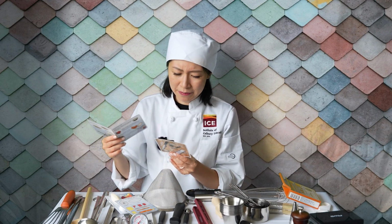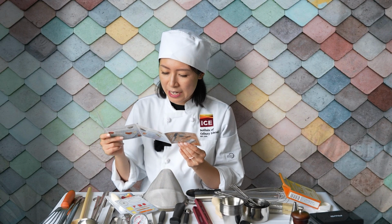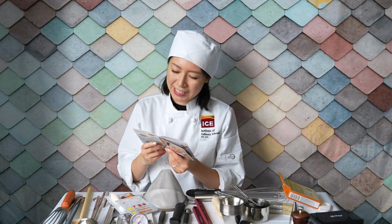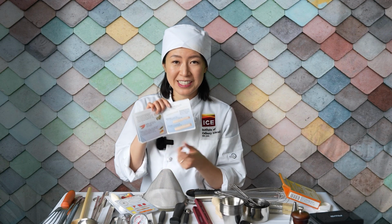All the names are like concasse, oblique, short julienne, sliver. I'm sure we will learn all of this. Oh look, I have these classic potato cuts: straw potato, matchstick, French fries, and steak fries.